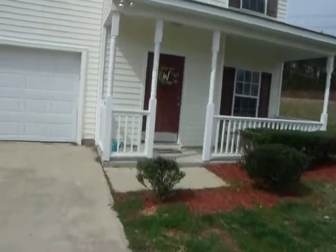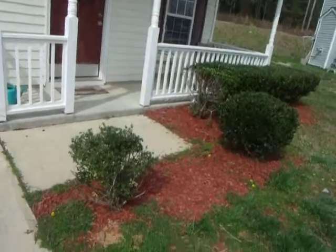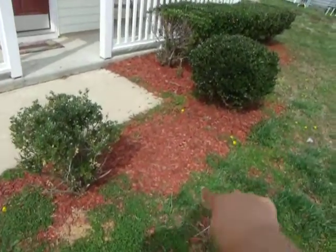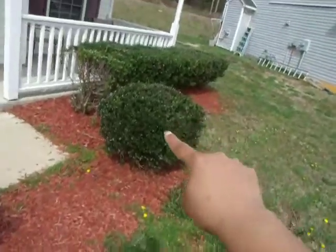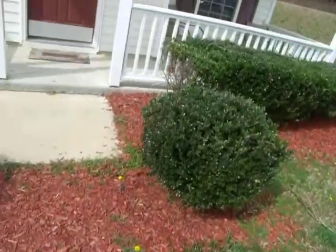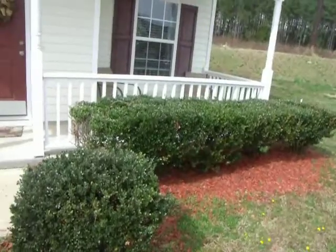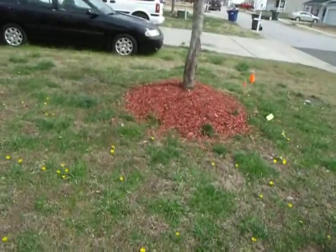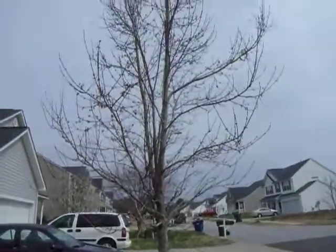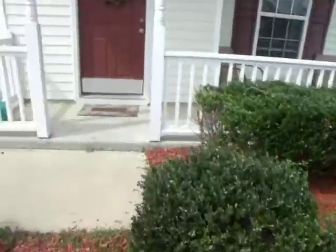We've got to do some work because I guess the lady who was here before wasn't really an outside person. So our plan is to pull up these 2 bushes right here, and we're gonna get some rocks or stones to create a barrier so that the mulch doesn't run into the grass like it's doing now. And we're gonna turn this front section into a flower garden, and we're gonna keep the bushes in front of the front porch. Over here we're gonna do the same thing with putting the rocks around our little tree, which hasn't started to bloom yet for spring, to keep the mulch from falling out.